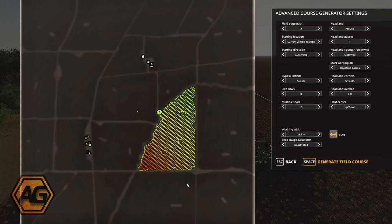Right, and there is the course that's generated. So I'm not too happy with that because it does give some short runs up in here. Might be the least congested, but I'm going to actually try and do this on a north-south direction. So we'll just change the direction here to 360 or 0 and try generating that one and see what impact that has.